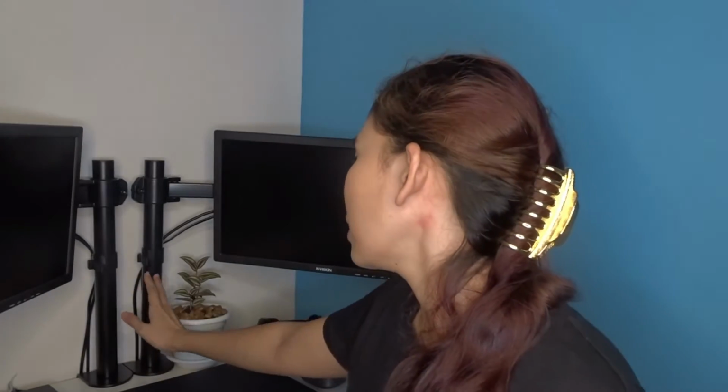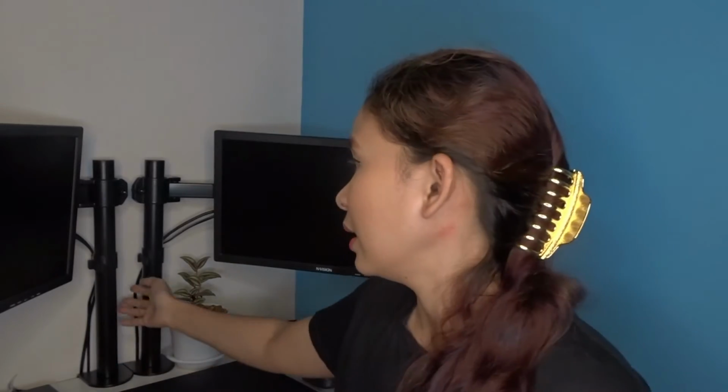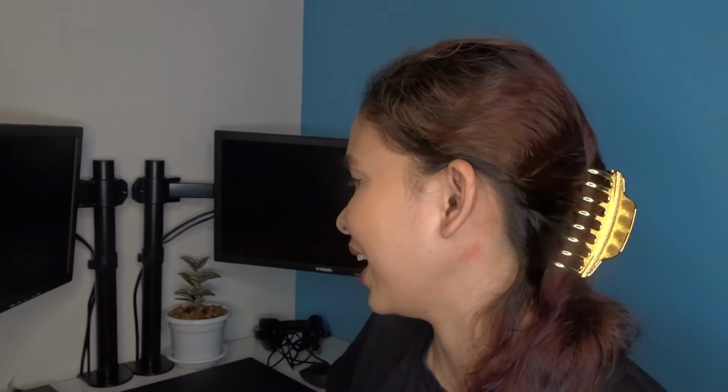So, last but not the least from this setup is the desk mount na single. Actually, meron din dun sa store nito na dual na, pero single lang kinuha ko. Medyo natakot lang ako kasi hindi ko na-test out yung table kung gano'n siya ka-sturdy. But now, I know na sturdy siya. Kasi nga, nakaya niyang buhatin lahat.